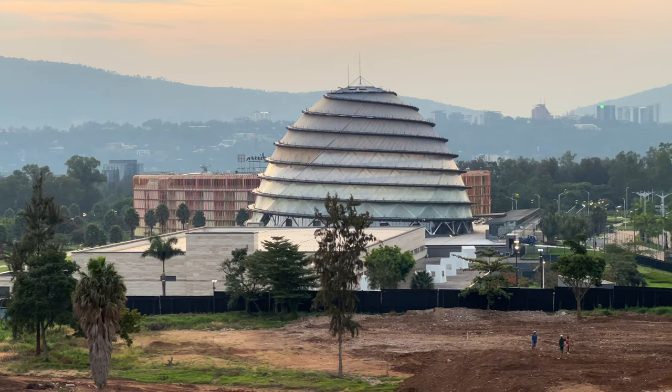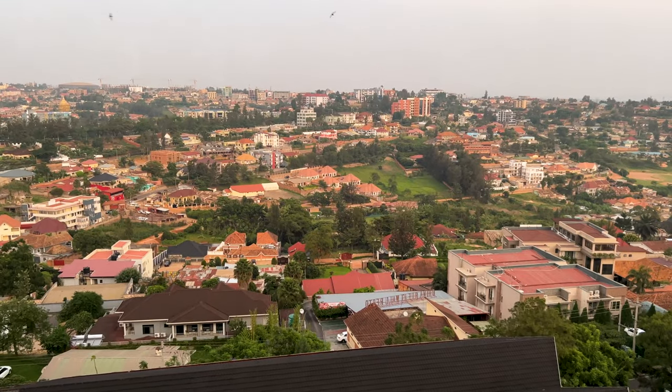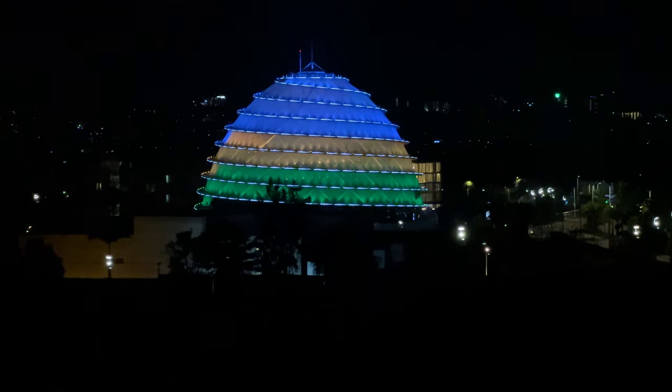Costing $300 million, the Kigali Convention Center is even the most expensive building in all of Africa. Just like I told you guys, look at the pretty lights. And it's in the colors of the Rwanda flag. One giant Christmas ball.